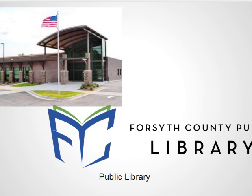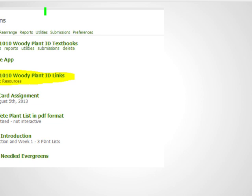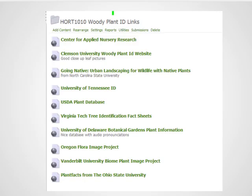And also, you have the internet, the World Wide Web. Lots and lots of links on how to find plants. I've set up one of the folders, HORT1010 Woody Plant ID Links. If you go there, under the Lessons tab, you will see I've added a lot of links. A lot of links are from land-grant universities like Clemson, University of Tennessee, Virginia Tech, Vanderbilt. Most colleges with a HORT department have some very good identification links for Woody Plant ID.